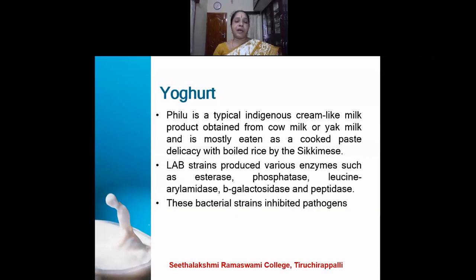The lactic acid bacilli strains produced various enzymes such as esterase, phosphatase, leucine arylamidase, beta-galactosidase, and peptidase. These bacterial strains inhibited pathogens in the product called Philu.